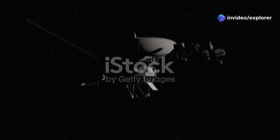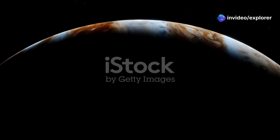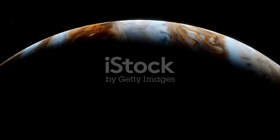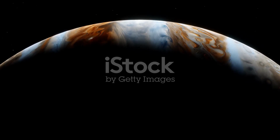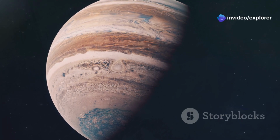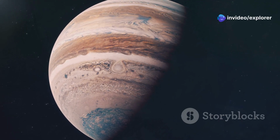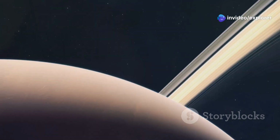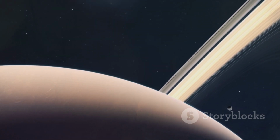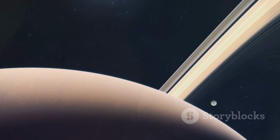As we journey further, we encounter the giants of our solar system. These colossal planets, with their immense sizes and powerful gravitational fields, play a crucial role in the dynamics of our cosmic neighborhood. Jupiter, the largest of them all, is a gas giant with a mass more than 300 times that of Earth. Saturn, with its stunning ring system, is another gas giant that captivates our imagination.